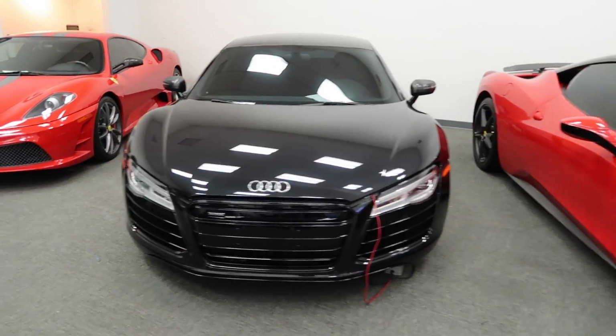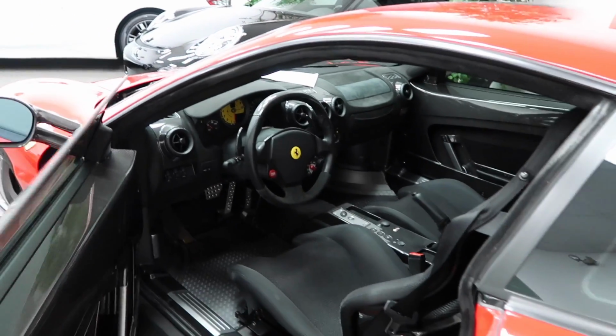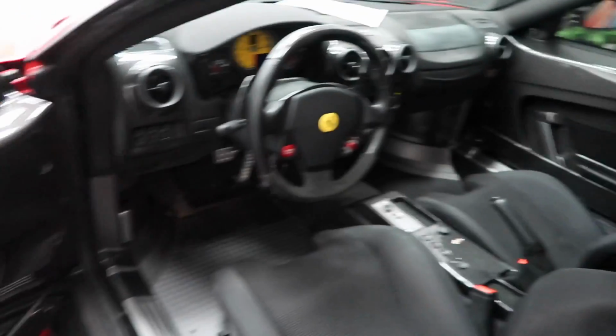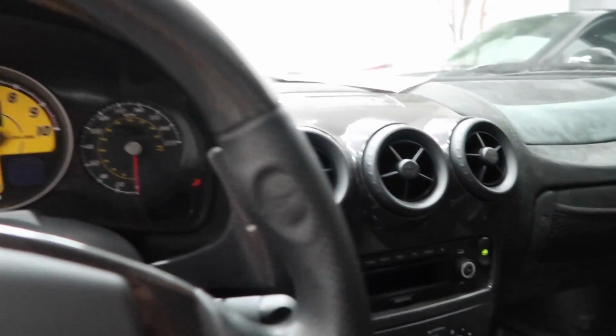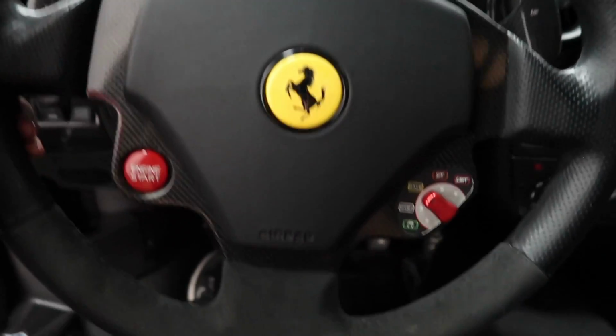Next to it is an R8, a Scuderia, which is also opened up. Check it out, guys. There's carbon on the door, and I was just sitting inside. It's super raw inside. If you guys see, there's no floor mats, and it's totally just meant to be driven on the road or track. It's awesome. It's crazy, and these are the sports seats, but they're so comfortable and they hug you, which is just crazy to me that this Ferrari has sports seats that are so comfortable.